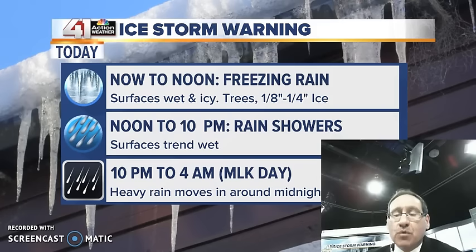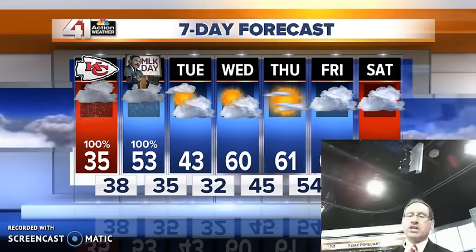Noon to 10 p.m., some rain showers, surfaces will trend wet. 10 p.m. to 4 a.m. into Martin Luther King Day, that's when we will have to watch for that heavy rain moving in by midnight. Look at the 7-day. 53 tomorrow, 43 Tuesday, around 60 Wednesday through Saturday with a few chances of rain showers Friday and Saturday. That is not a misprint. So stay safe out there, watch for those patches of ice, and have a great weekend, and go Chiefs!